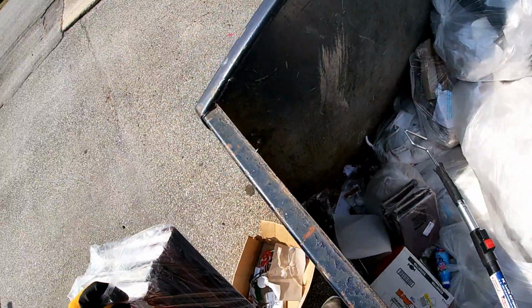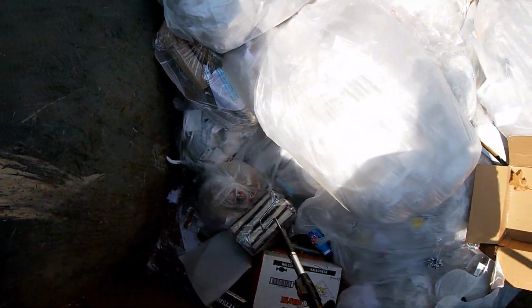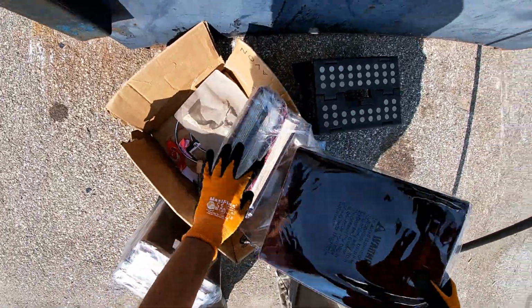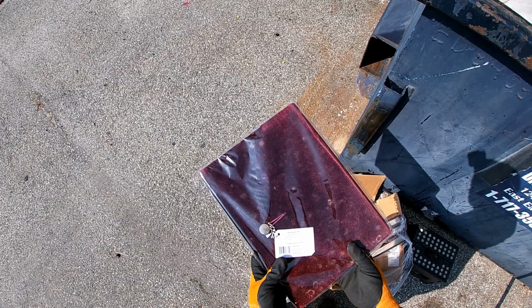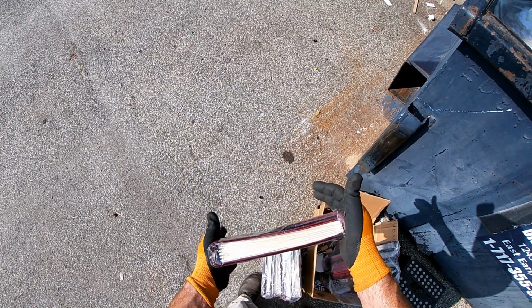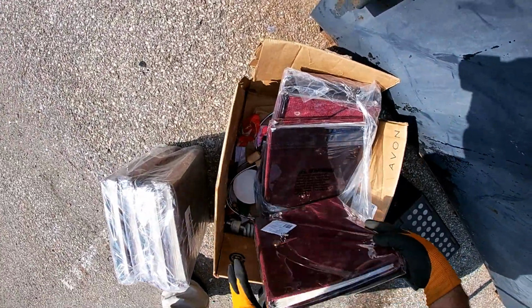Looks like we got some albums in here. Picture albums. Come on. Don't open on me. All right, let's see what they are. They look nice. Look at that, brand new. They are nice. They look like some kind of photo thing, or if it just holds papers or something, but they're nice. We'll take them.